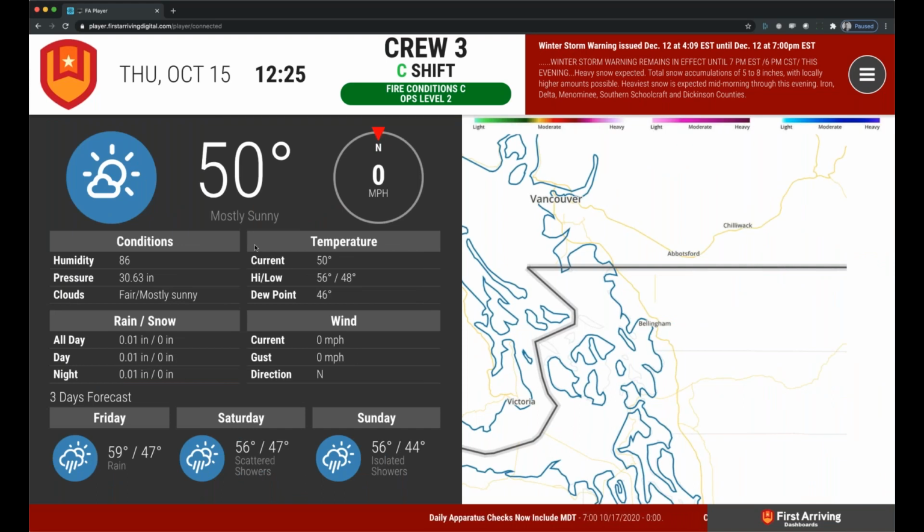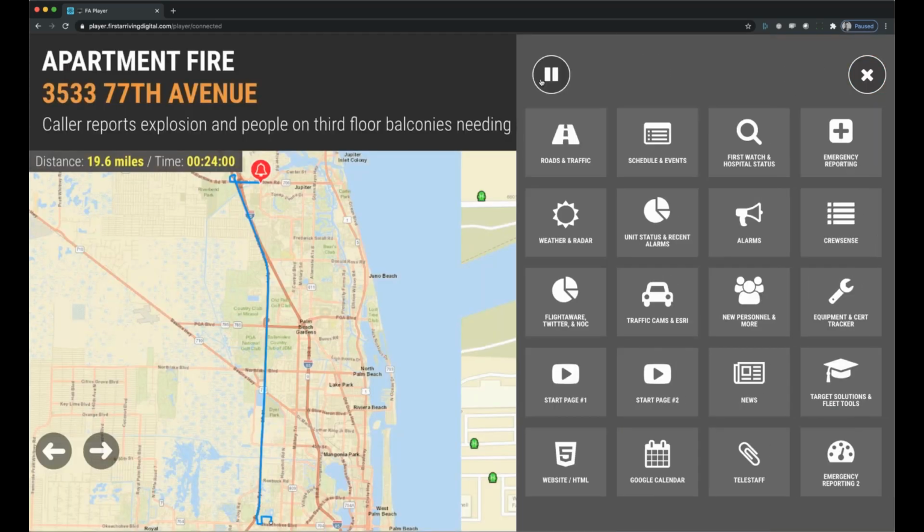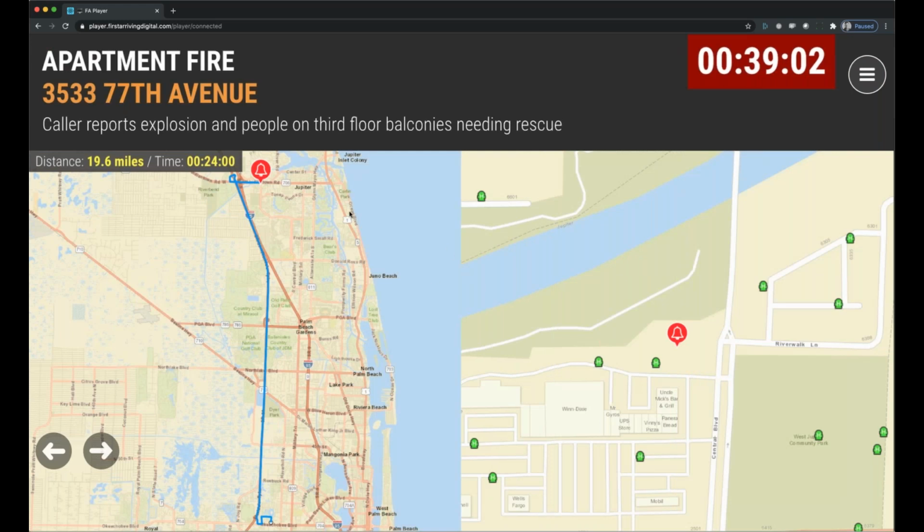The other big feature that our dashboards do offer you guys is visualizing dispatch information. Whenever you guys get a call and you're dispatched, your screen is going to automatically take over with the call notes of that dispatch. By default, we like to show the nature of the call, the address, the units dispatched, and notes that come through.